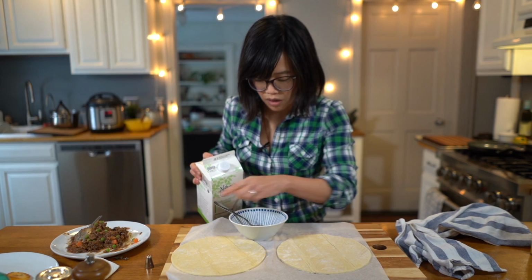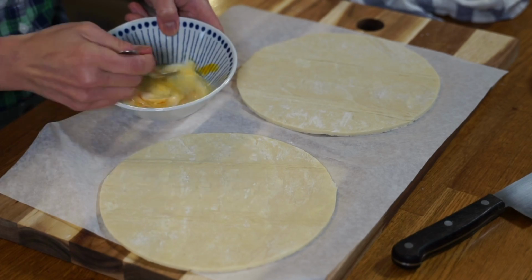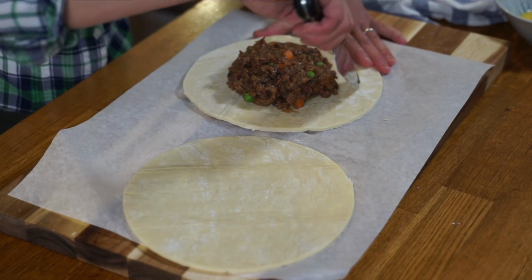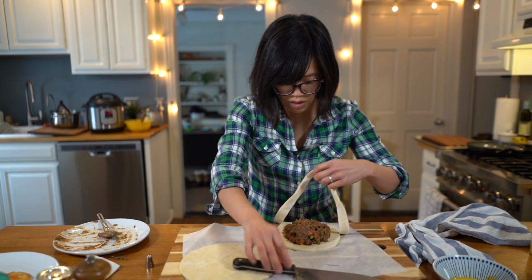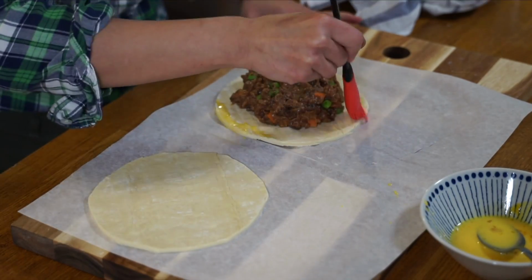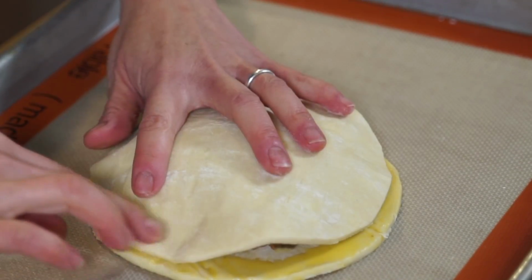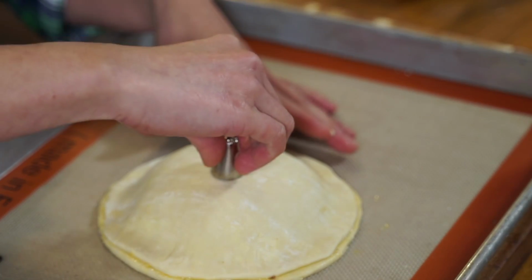So I've got an egg yolk here, and I'm gonna put a splash of milk in there. And that's gonna be our egg wash. Now that I have this mounted, I've decided to make this smaller. So I'm going around. So I really want this to be a cute little bubble. And go around the edge of the pastry. So I'm going to transfer that to my baking sheet and put this on top. And I'm going to just go all the way around and seal this all the way around and cut a little hole in the top.